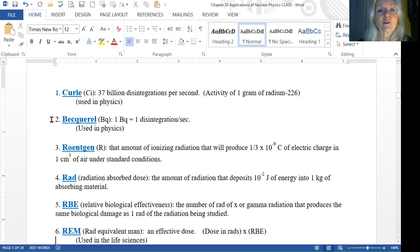So to make it a little more modern and to keep up with our units, a more modern unit is the Becquerel. A Becquerel is just 1 disintegration per second. We use both of these in physics quite extensively. The Röntgen is the amount of ionizing radiation that produces 0.333 × 10⁻⁹ coulombs of electric charge in 1 cubic centimeter of air.